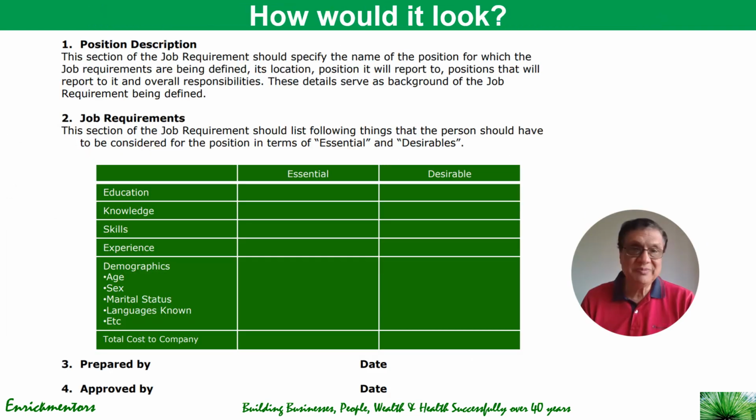Now, what does it look like? It basically comes, as you see here, as a description of the position in which you define the name of the position for which the requirement is being defined, its location, who it reports to, the positions that will report to it, and overall responsibilities. Then, as a part of the job description, it has what are called job requirements, which is what we're looking for. These say what the essential and desirable requirements are for this position in terms of education, knowledge, skills, experience, demographics such as age, sex, marital status, languages, and what you are willing to pay. It is also good to have the job description prepared by a date and approved by a date, so that it remains valid at all points of time.